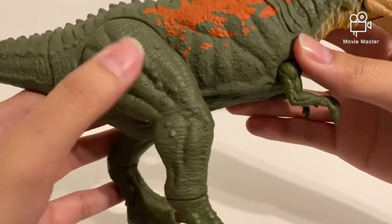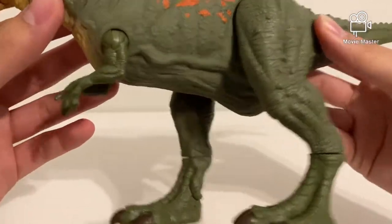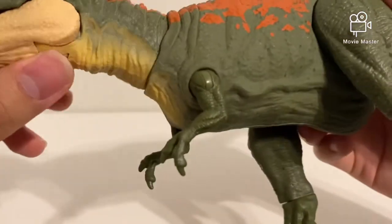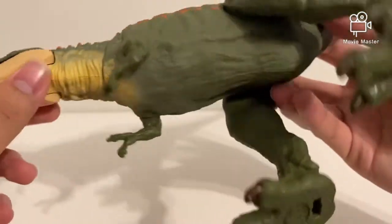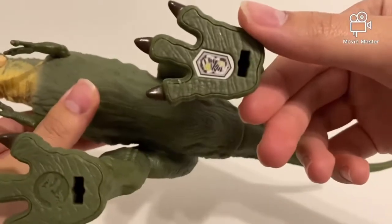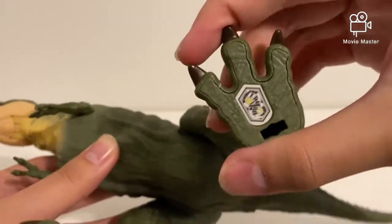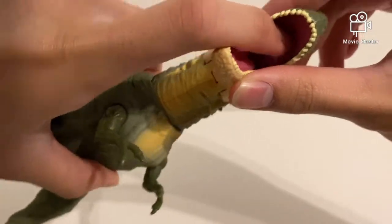And then you see you got these very muscular legs, shows that this dinosaur never skipped leg day at the gym. Then you got the also puny but still muscular arms. Then you got nice details on the bottom of the neck, and then on the underbelly as well. You got skin folds and lines, and then on the bottom you got the little scan code right there. I'm pretty sure most of you guys have this toy by now. Now the inside of the mouth, it's a smooth glossy pink.